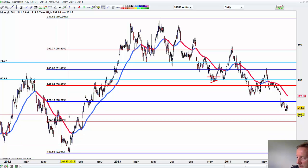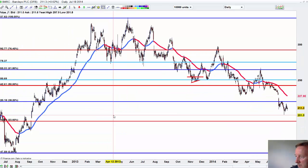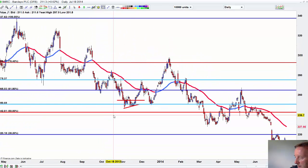Obviously tuck your stop under. If you're going to buy around about the 210 mark, tuck your stop under 200. I think tuck some of those away, because I think that might well come up.